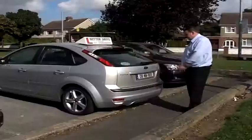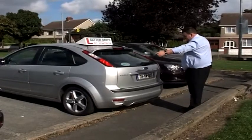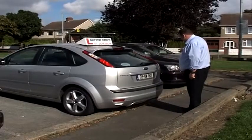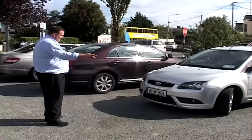After you've done the under the bonnet checks and any external checks that the examiner has asked you to demonstrate, the examiner will then ask you to demonstrate that your indicators and brake lights are working effectively. The examiner will ask you to get into the vehicle, wind down your window, and follow his instructions from that point on. He will ask you to put your foot on the brake and indicate left and right. They will be standing at the back of the car while you're doing that, and then they'll walk to the front of the car and ask you to indicate left and right.